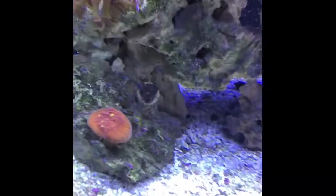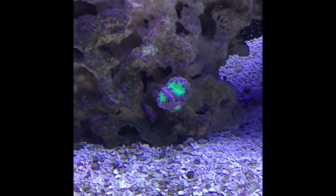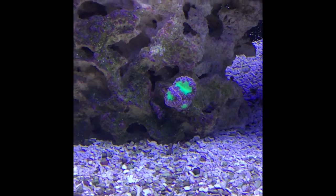And what else? We got a pumpkin pie chalice. Got another Fish of Hex special here. This is a neon green Blasto.